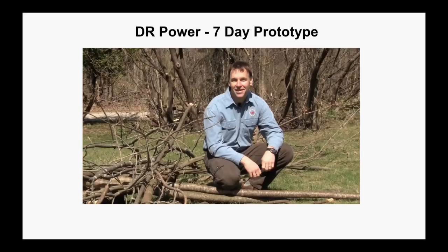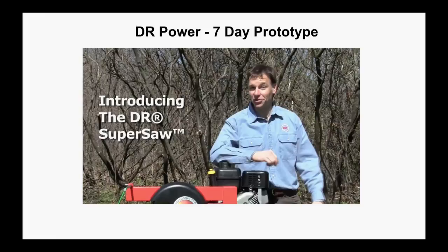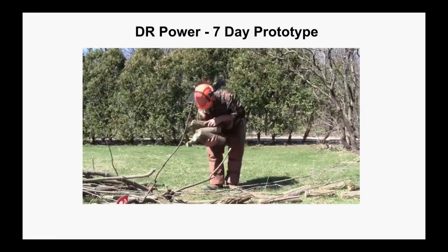Hi, I'm Tom Perrin from DR Power Equipment. Thanks for your interest in our new DR Super Saw. If you own a chainsaw, the Super Saw is the faster, easier way to cut and collect smaller size material without straining your back. As you know, cleaning up branches and smaller size logs with a chainsaw is hard work. You have to bend over to saw up all of the smaller leftovers, being extra careful to not dull your chain by touching it on the ground. And even when you're done sawing, you still have to bend over to pick up all the pieces.